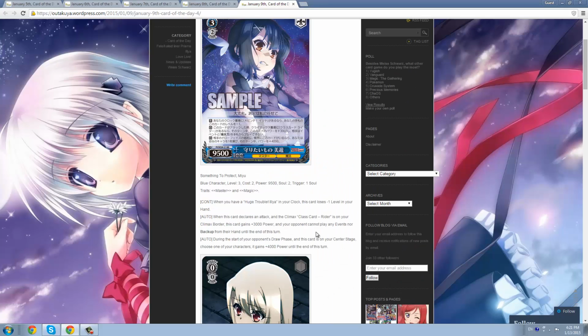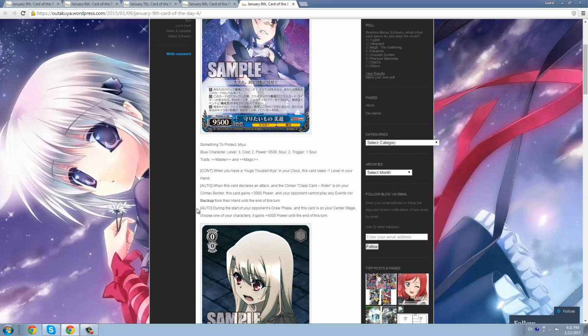When this card declares an attack with the book, this card gains plus 3k power, and your opponent cannot play any events nor backups from their hand until the end of this turn. And of course, it has another effect: during the start of your opponent's draw phase, if this card is in your front stage, choose one of your characters and it gets plus 4k until the end of this turn.